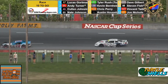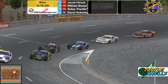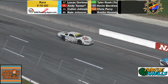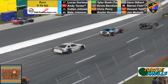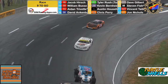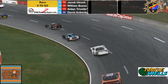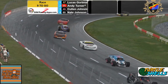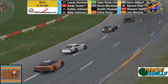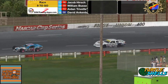We'll see what they've got on this restart. They're all getting fresh tires, and these two up front are on those old tires. Tyler Rush has been on his tires for 62 laps. Kevin Bernheimer's been on his for 38 now. Everybody else has been out there for one. Nate Johnson is the fourth place SK. He's on one lap. And the second place car of Andy Turner, every lap on one set of tires. Lucas Gortman changed. He's been running 50 laps on those tires. And Andy Turner is still giving him a run for his money on those 90-lap old tires. That just shows the disparity between the cars.